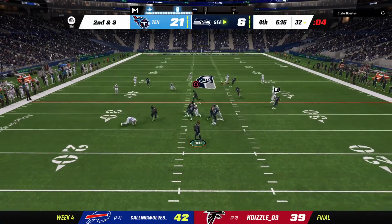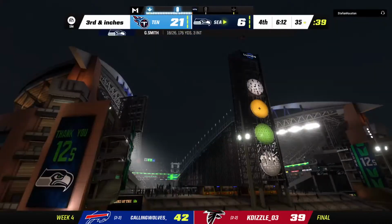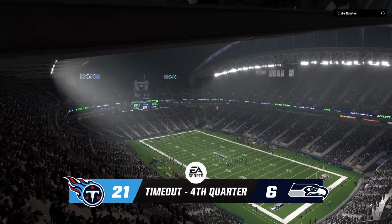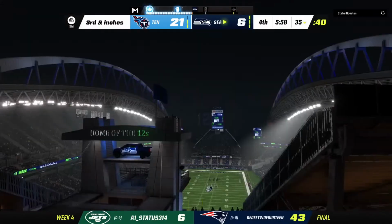Throwing again on 2nd down. Smith, he'll find Metcalf. So just 3 yards on the completion there. And they'll be faced with a 3rd and inches. The Titans going to use the first of their timeouts. That'll leave them with 2 remaining. We'll be back after this.